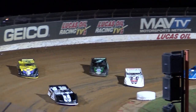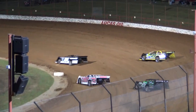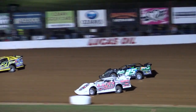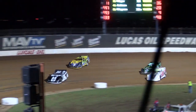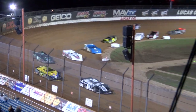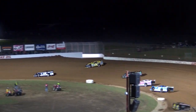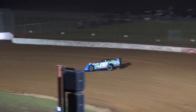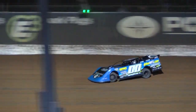TJ now back to the inside. Tony Jackson gets a little loose on the low side of 3 and 4. He'll have to slow down, gather his race car back underneath him, which he does, and will stay racing. Jackson and Simpson now racing for 4th and 5th, with Moyer right there in third. Second, third, fourth, fifth, sixth, all in extremely close proximity. Stovall off 4. He's got now about a straightaway lead, but Moyer's right there. So there is no race for the lead. Second, third, fourth, fifth, really good.